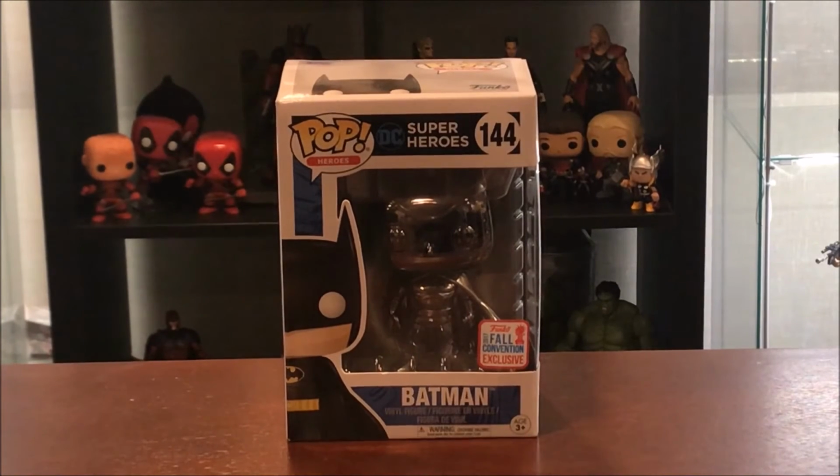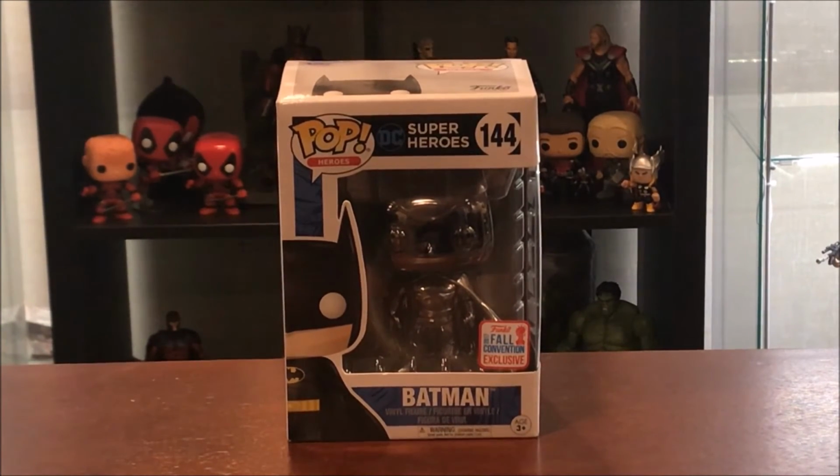Coming in at number 10, we have the New York Comic Con or the Fall Convention exclusive Funko Pop Black Chrome Batman. Now this was exclusive to Barnes & Noble. I know this is just a repaint of other Batman figures, but I just think the black chrome and how shiny and metallic he is really gives off a really cool vibe. Just really looks like a cool Batman piece. Super happy to have it in my collection. That is why it's at number 10.